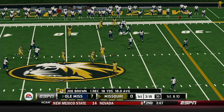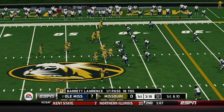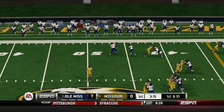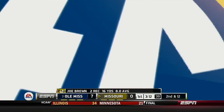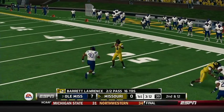I really don't think this play is going to work if the linebacker doesn't take the bait on the play action. That opened up the room that the offense needed for the first down. Got it, but he's going to lose yards here. 2-yard loss. Not much going on there. Those kind of plays will not work against this defense. You can be sure of that.